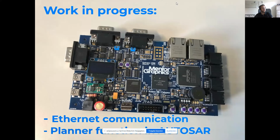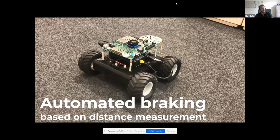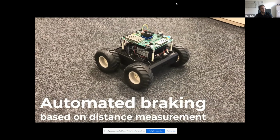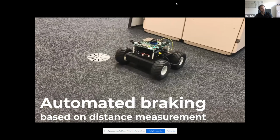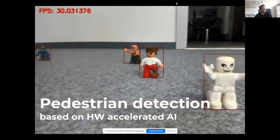And in the future, what we are currently doing is that we extend this with a third board, which is coming from Mentor. It has an Ethernet communication with the rest of the system and will also have AUTOSAR Classic. And here we see how it is running, a small rover that you see. You can control it with a remote control, and if you try to get towards an object, it's automatically braking. See here. However, however you are driving with this, you cannot hit any roads in the office.